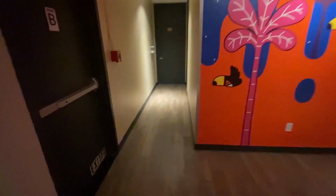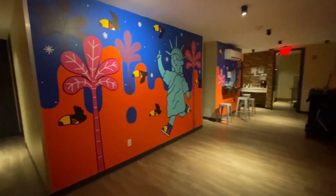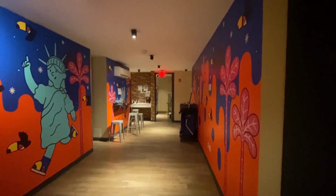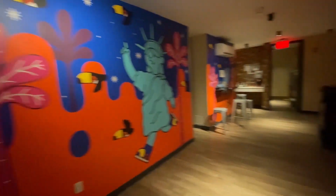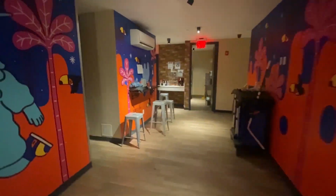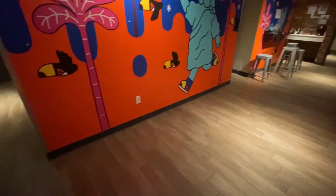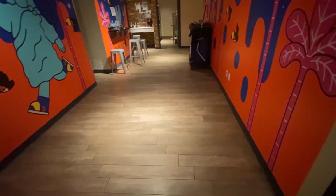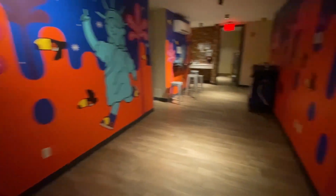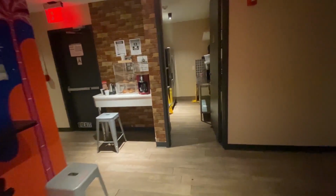Okay, so coming from the elevator or the stairs, here we have the common area on the second floor. Really cute paintings. I usually think the paintings in hostels look very tacky, but this is actually kind of cute. They like to use very colorful colors at least. So this is basically the only place to put your stuff. I think that they might renovate, so maybe they will put some chairs and stuff here so you can sit, charge your phone and eat. And then we go here to the kitchen area, right here.